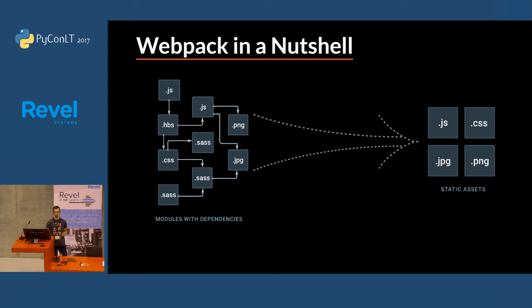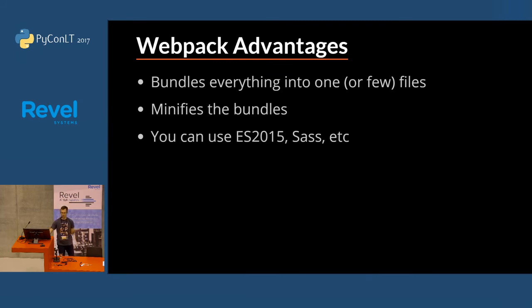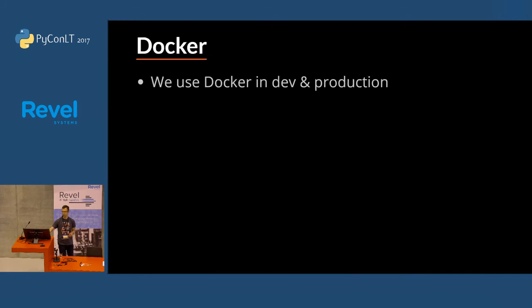And another interesting thing about Webpack is that you can use it to optimize your images as well. So no more huge JPEG files, for example. I pretty much covered the advantages already. The bundling, the minifying, ability to use technologies that browsers don't fully support yet. So I would just move on to Docker.